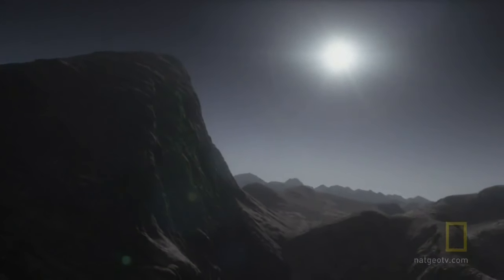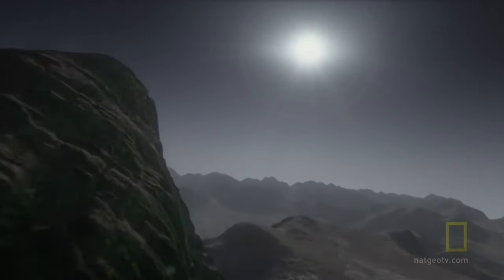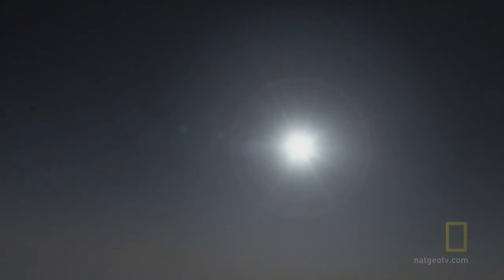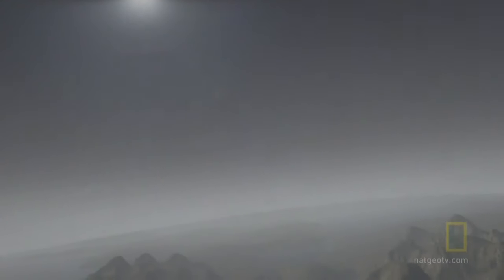There's only one explanation. The sun. It blasts the surface with deadly radiation. So the complex life in the ocean doesn't stand a chance on land.